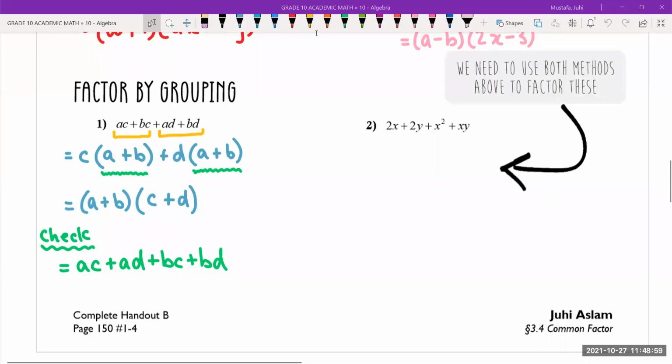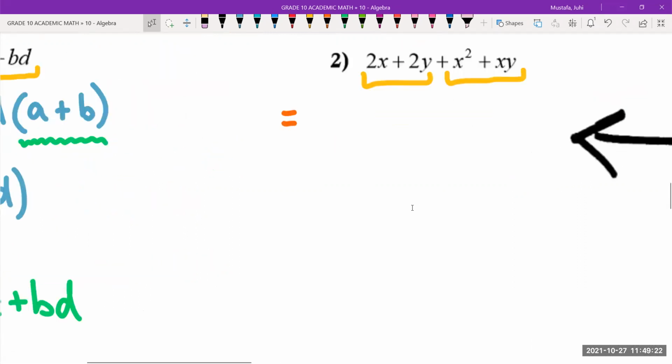All right, you guys, last question. So what was the first step you did for this question? It's factoring by grouping. So you're going to group the numbers together. And I'm going to try to group the first two and the second two and see if it works. Like I said, it's a little bit of guess and check. It may not work. So when I group the first two together, what is common between the 2x and the 2y?